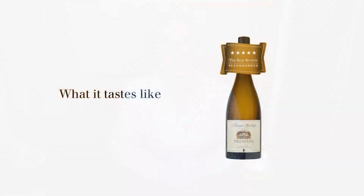So this is the top Chardonnay from Fraser Gallop, which is about $110 a bottle. They do a range of Chardonnays. The next one I think is the $50 wine, which is the Parterre Chardonnay, which is also very good.